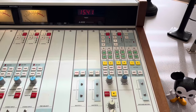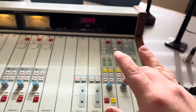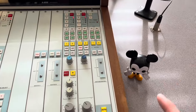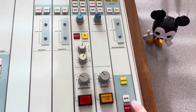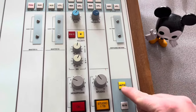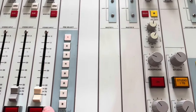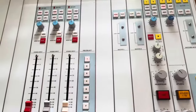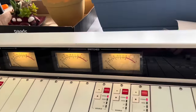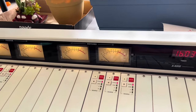In addition to controlling the switched VU meter set there, this module has controls for your timer, where you can start and stop, you can reset, you can even hold. Put it in auto mode, so when you start a channel strip, if it's been selected to start the timer, it will do so.